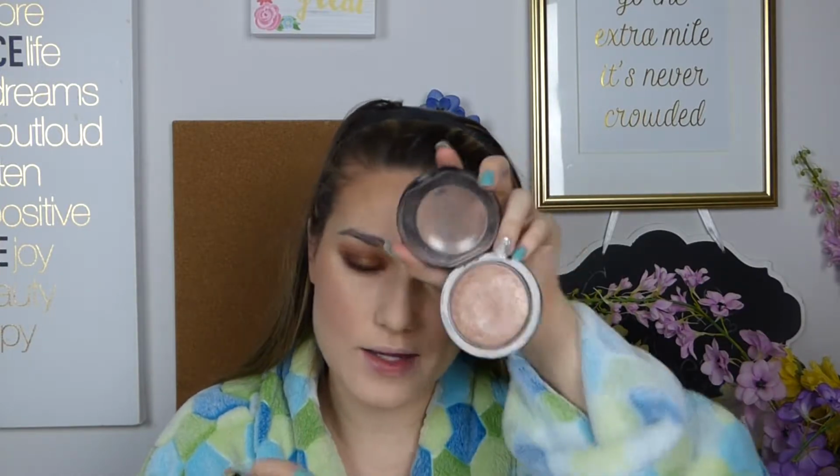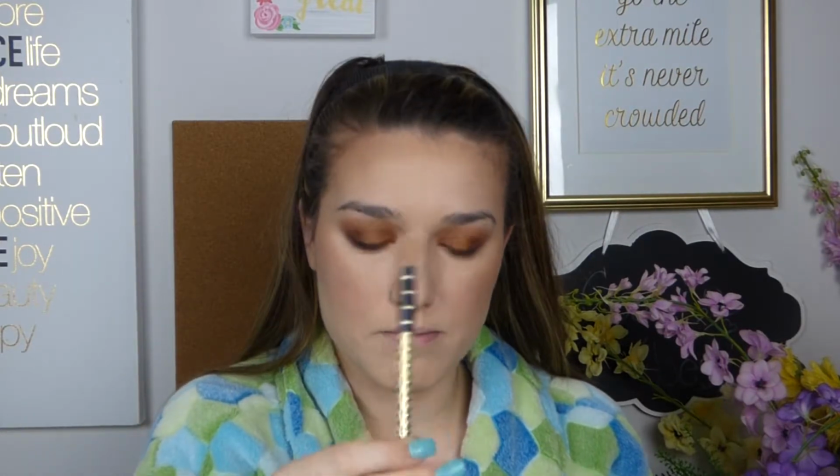Then I'm going to take this MAC Mineralized Skin Finish in Soft and Gentle, classic highlighter. Like every beauty person ever has this in their collection and has had it for years. I'm gonna tap off the excess because I don't wanna look like I have a line of highlighter on me. And then I'm just going to take this tiny little brush from Sonia Kashuk. She doesn't put names on her brushes, which is not very helpful. And I'm just going to very lightly swirl that onto the very top of my cheekbone.